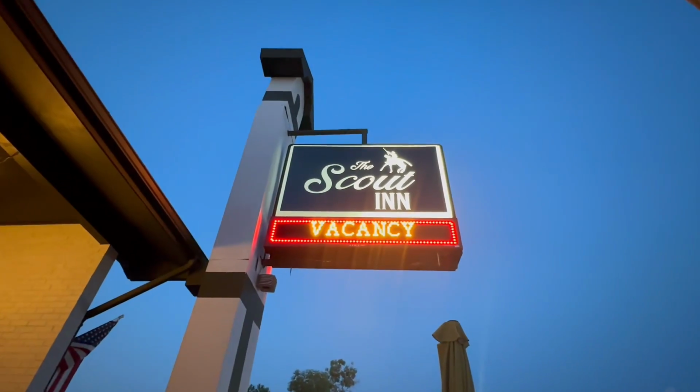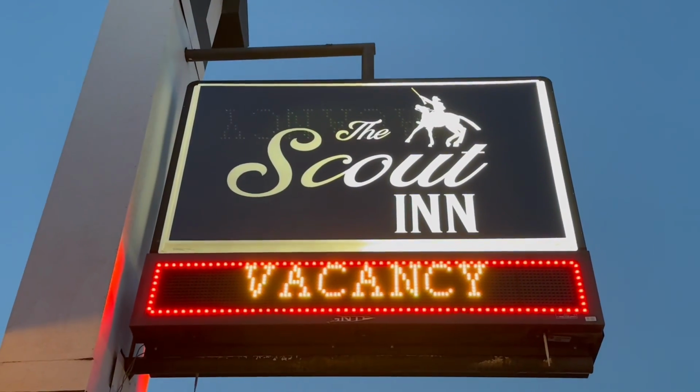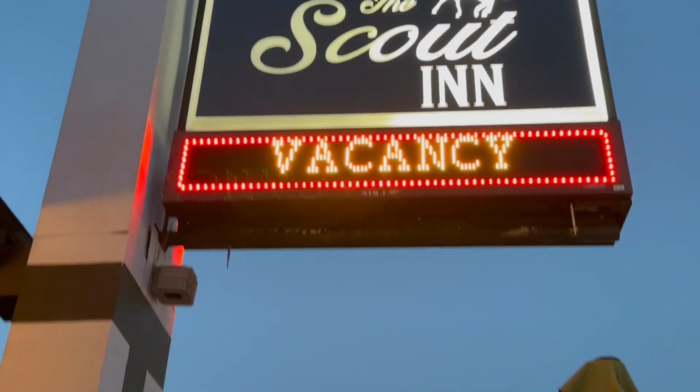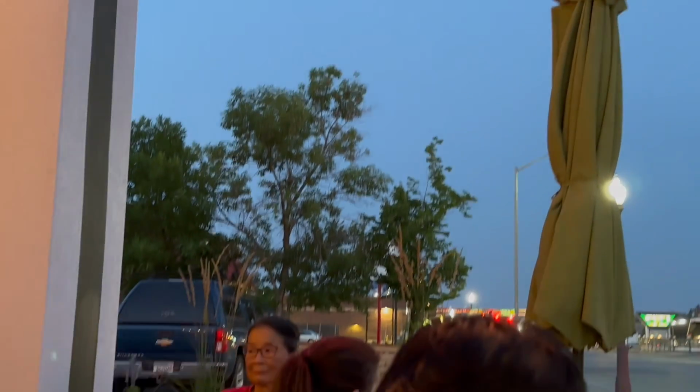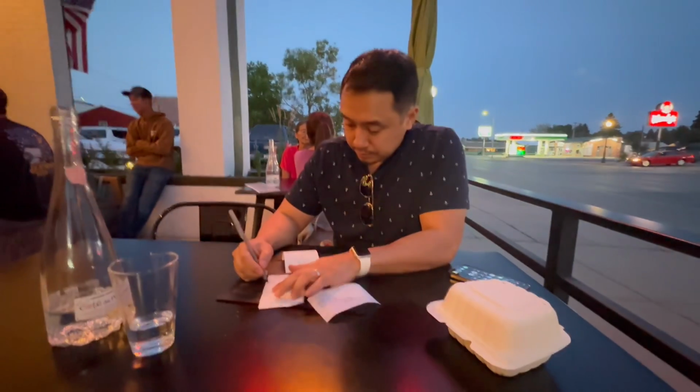This might be random, but I wanted to highlight this place. I want to stay here if I ever come back to Cody because it's very simplistic, fresh, and updated, and it's considered premier lodging in the town of Cody. I'll include details down below as well.